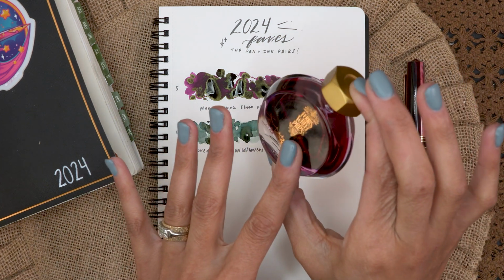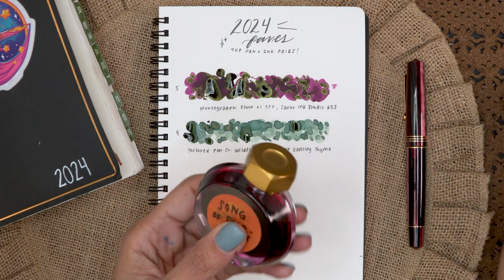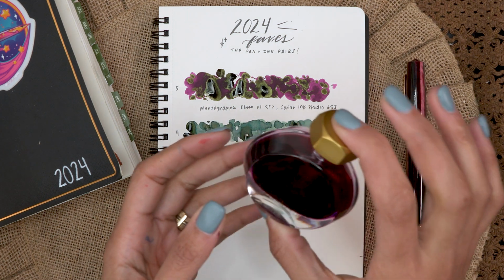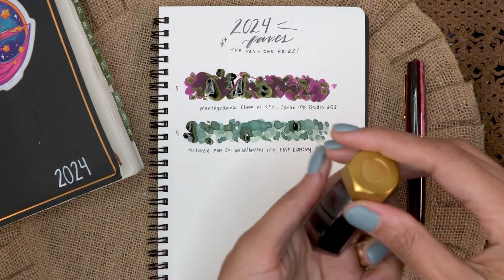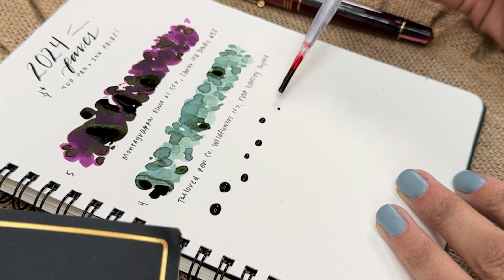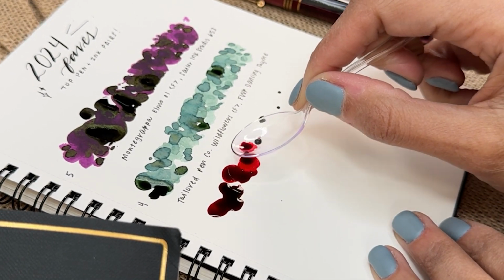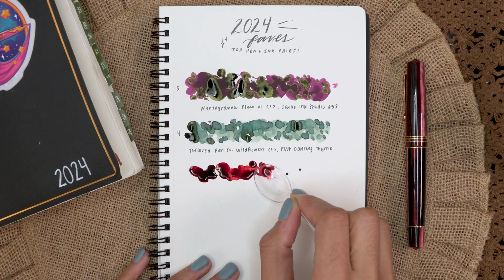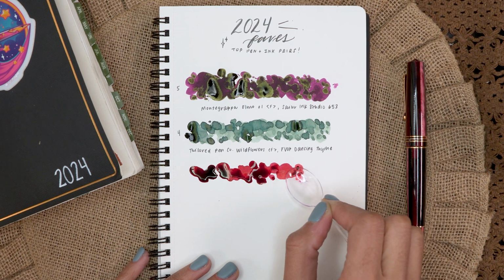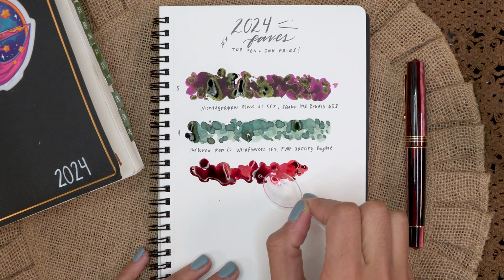This is not the original bottle that it comes in, but I did have an accident with the smaller bottle. It just randomly broke or something. And so I saved what I could and put it in this other bottle that I just happened to have empty at the time. And this is just a really gorgeous deep red with a greenish bronze sheen to it. And the sheen really shows up in the writing even with an extra fine nib.